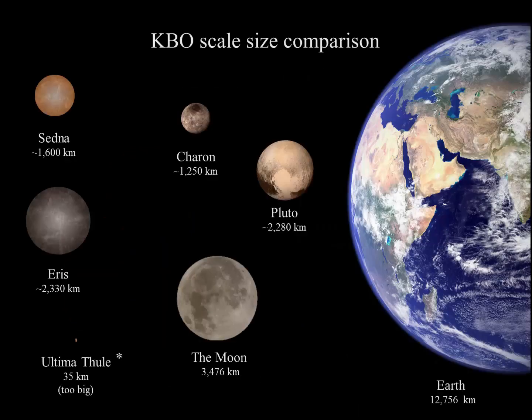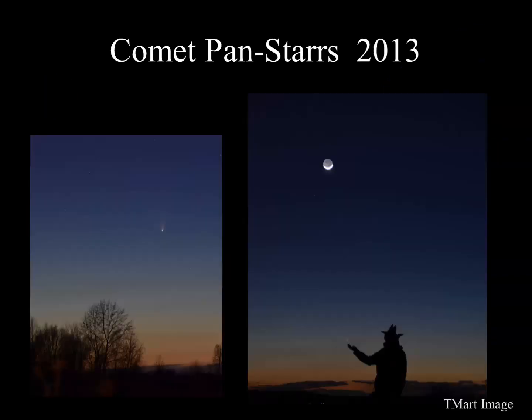This graphic helps us get a perspective of the size of many of these Kuiper belt objects. On the right, we can see the Earth, and in the center, Earth's moon. You can see Pluto, Charon, Eris, and Sedna are all significantly smaller than the Earth's moon. I also put Ultima Thule on this image, but it is not to scale. It's too big.